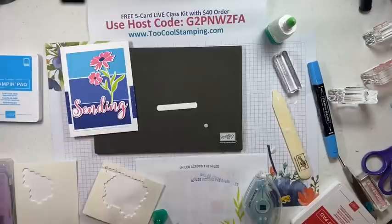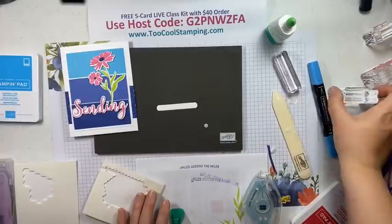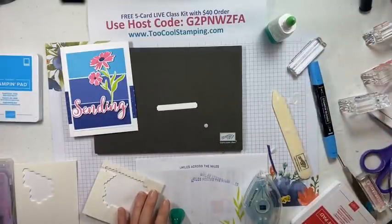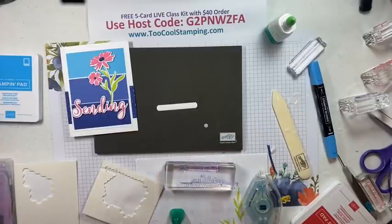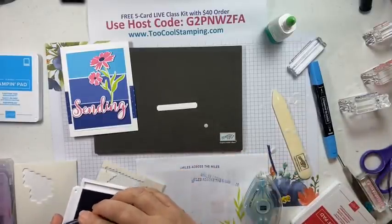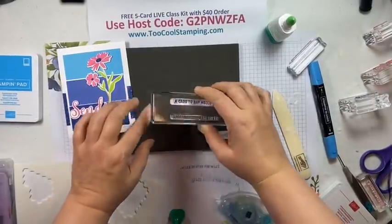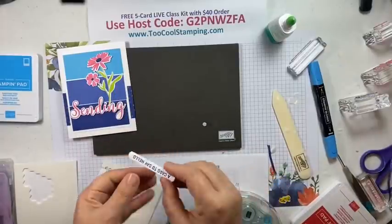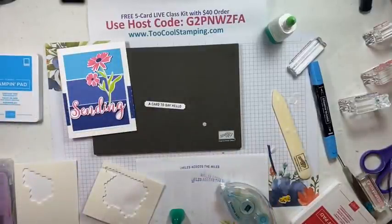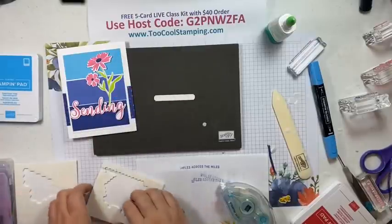I have so many sentiments everywhere. It's like, where is the one that I was going to use? Comfort and Strength. Well, we're just going to go with a different one because, oh no, it's this one. Comfort and Strength is the next card from my Too Cool version. There's so many different sentiments. You can pick and choose whichever one you like. Mix and match. So this one says, a card to say hello. And this is a fun one that you could use either without the sending or with the sending. Doesn't really matter. And we're going to pop that one up as well.